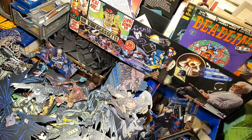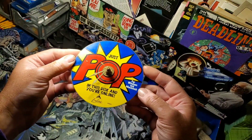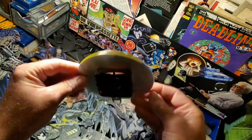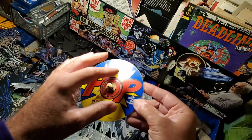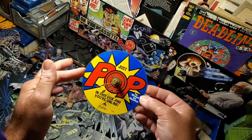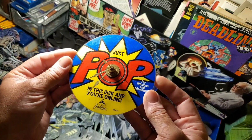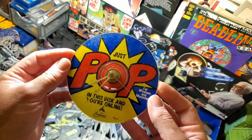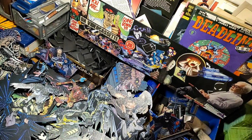Okay, so at the flea market, there were a couple of guys selling stuff. They got, I guess, a clean out or something. Anyway, check this little gem out. It's an America Online. Whoa, it's a CD. I don't know if the company actually made these to promote it, or someone homemade it, but I dig it. I'm gonna hang it up in here somewhere. Nice little thing. Man, America Online. And this disc, and you're online. Alrighty.